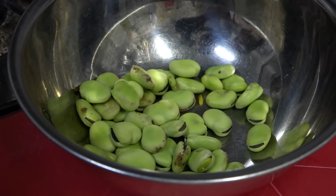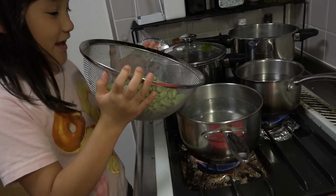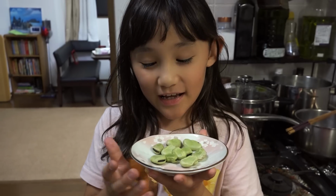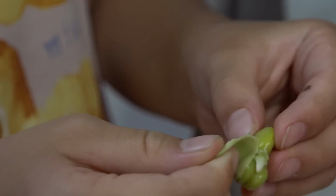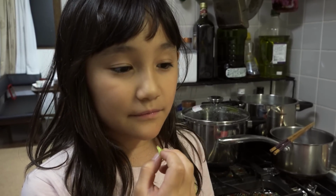It's called soramame. Boil them. I'm gonna eat this broadbean soramame so we can peel it and then we can eat it. It's yummy, kind of sweet.